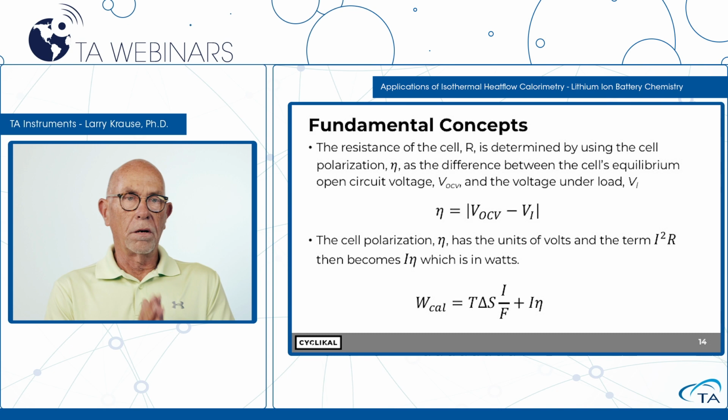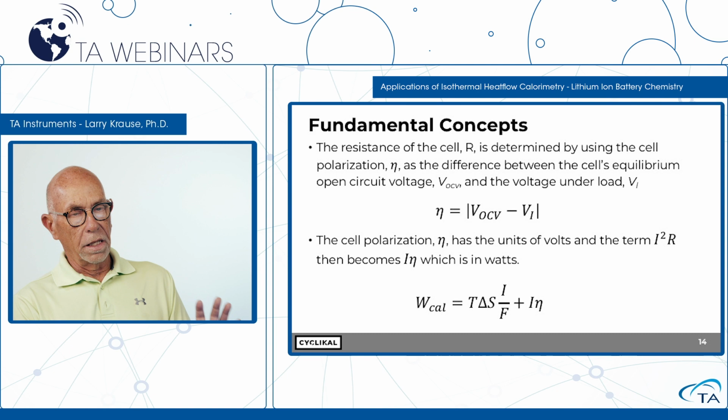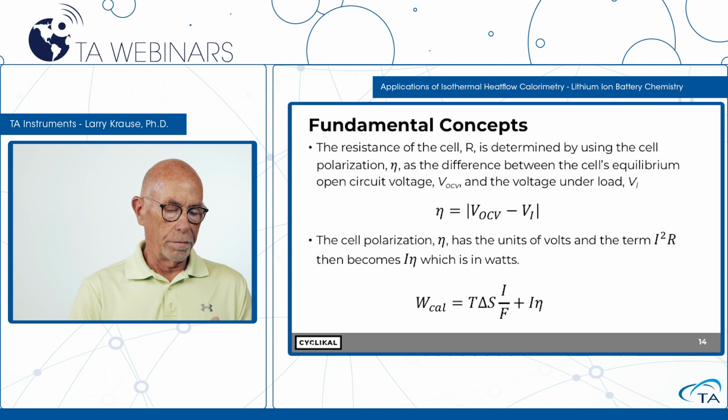So now we have this expression so far. The heat flow that we're measuring in the calorimeter comes from the T delta S term plus the polarization term, which is I times nu, typically.